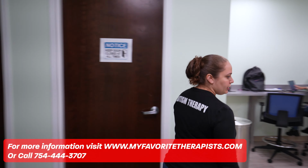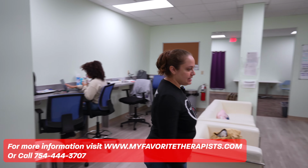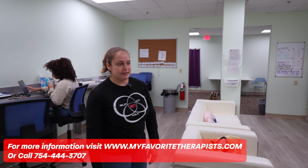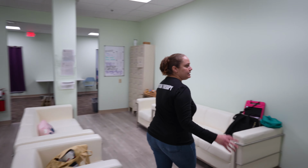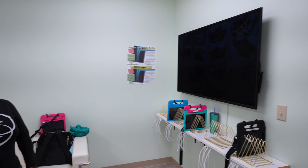And then this last area right here is our staff lounge. The staff will hang out here in between their breaks, between their sessions. They're able to see on the camera what's going on throughout the day if they're in here on their breaks.